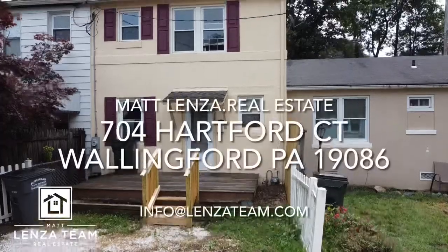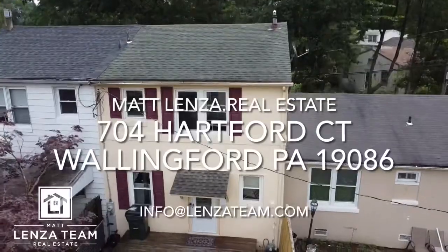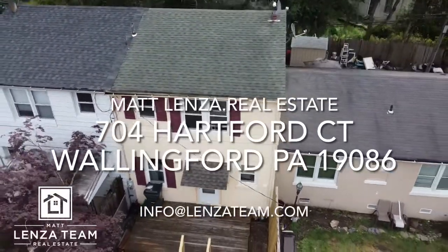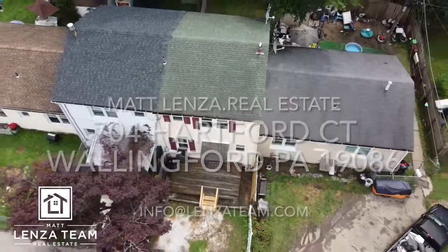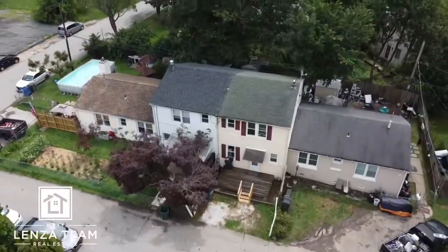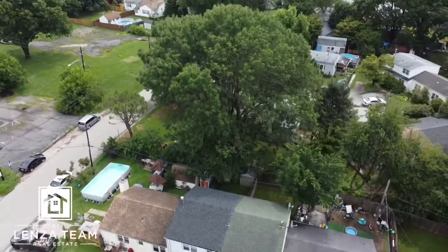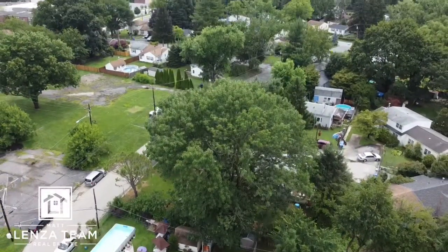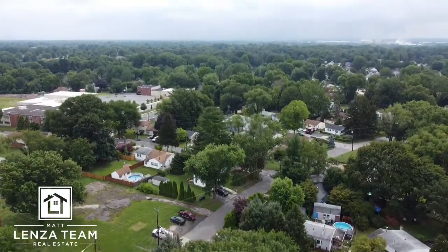All right, here we are at 704 Hartford Court in Wallingford. And right out of the gate, gotta show you some drone footage. There are an abundance of parks around here. So legitimately in the backyard is Hartford Park. And then right down the street is Nether Providence Elementary. So I'm gonna show that to you momentarily, but in general, a really, really good location if you're not familiar with it.